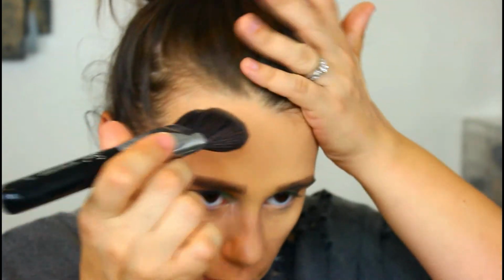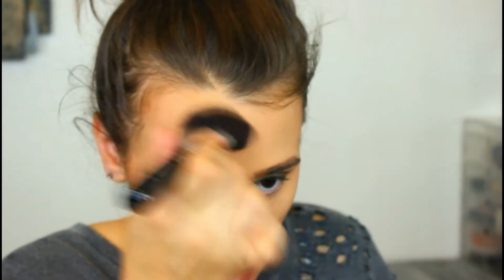Ooh, it's light-ish. Definitely like a bronzer, not a contour. I do want to go with a little bit of contour right there because I want a little bit of definition today. But that's pretty. It's very subtle. It's giving me a natural bronze, which I like because I've been more into the more natural face. That's actually really pretty, you guys.